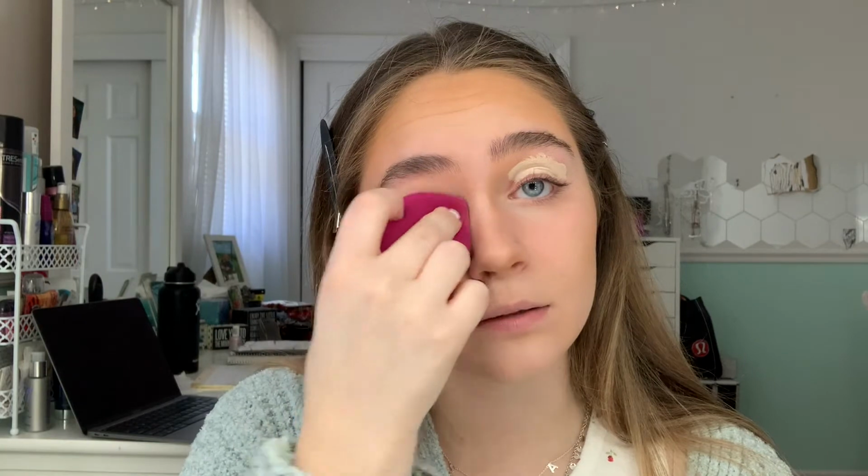Now I just blend out whatever's on my lid. Sorry, I can't speak. If I'm doing my eyes first, which with this makeup routine I don't, because I don't do eyeshadow, I just do a little bit for a wing. But if I were to be doing my eyes first, I would be doing my brows first. And then I would use a brush with the concealer on my lid so it's more precise.